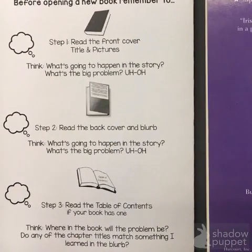Step 2 is to read the back cover and the blurb. Then I'm going to think what's going to happen in the story and what's the big problem.